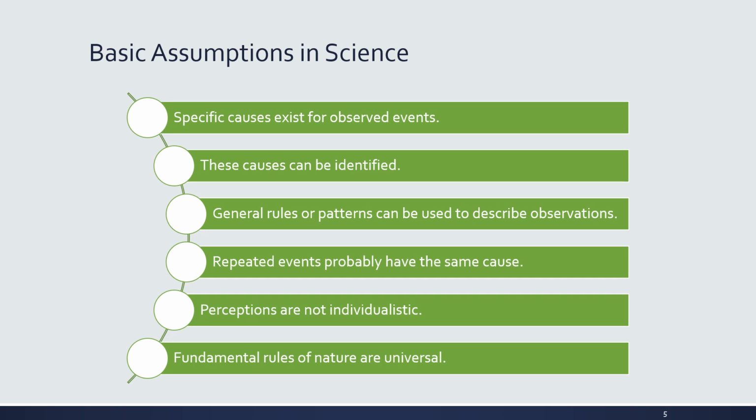The other thing we've got to pay attention to when we look at science is we have to do it very objectively. That means we can't put our personality and perceptions into it.